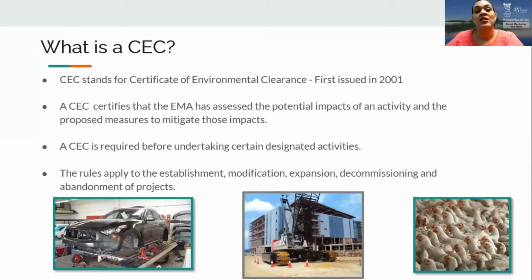CEC conditions describe the steps that permit holders need to take to ensure that their projects are compliant with the EMA's requirements. The CEC Designated Activities Order of 2001 specifies 44 designated activities that have been identified as having sufficient environmental impact that they require this prior assessment and approval from the EMA before proceeding. If you'd like any further information on these activities, the list of designated activities can be found on the EMA's website.